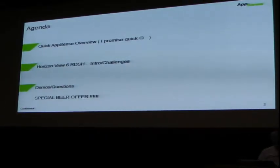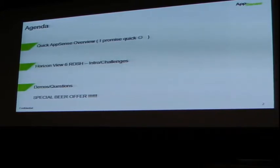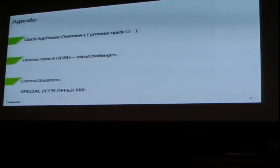So first, a quick overview on AppSense, I promise very quick. Then some intro and talk about some of the challenges that people typically see in RDSH, and those challenges would be, I would imagine, around abuses as well. So there'll be things that are very apparent. There are some demos and questions, and I've got a special beer offer at the end for anyone who's after a special AppSense beer coaster and a free beer.